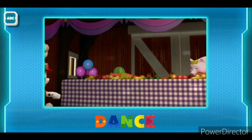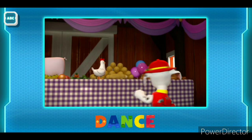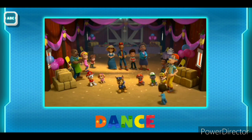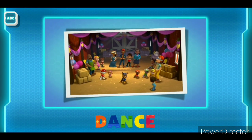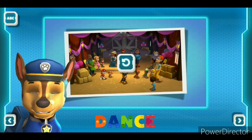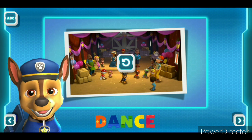Whoop! When you dance, you move your body in a pattern to the beat of music. I love to dance in Pop Pop Boogie.